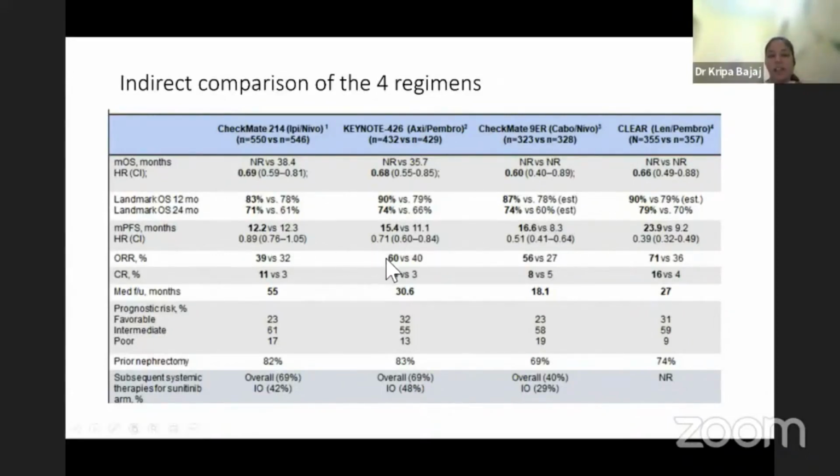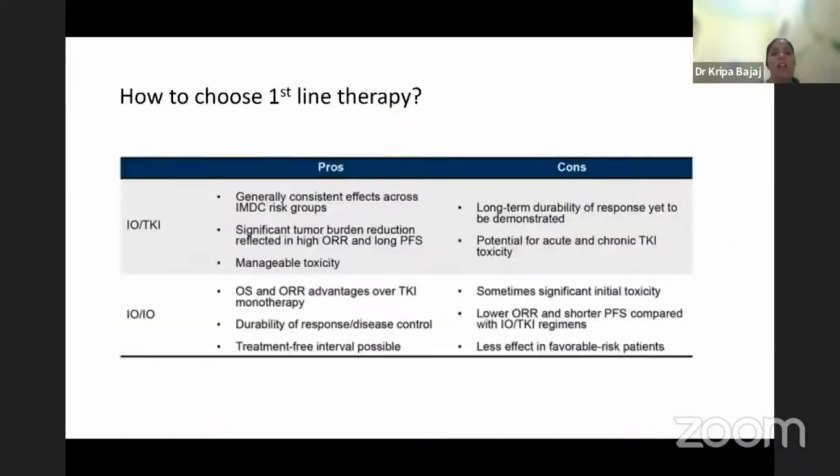If you see the responses here, it's 60%, 56%, 71%. If you see here, 39, there's a stark dip. But for PFS and all, the patients who responded got a decent response after follow-up. But the numbers and figures are good in the CLEAR trial. Lenvatinib plus pembrolizumab, the numbers are good. Be it OS, be it PFS, be it overall response, CRs, everything, the numbers are really good in the CLEAR trial. So how to choose the first line therapy?